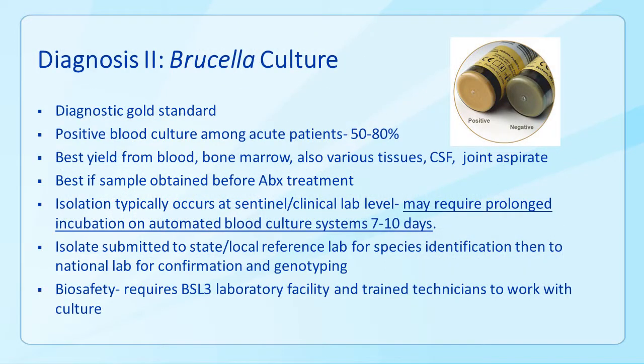Brucella culture is performed fairly routinely here in the United States, and it's considered the diagnostic gold standard. And positive blood culture among acute patients ranges between 50 and 80%. So even if you have an acute case of brucellosis, you may not even get a positive blood culture. The best yield is from blood. It seems to be the most common specimen from which Brucella is isolated, but you also have with brucellosis a lot of localized infections. So local abscess material or aspirates from localized infection areas are also optimal specimens for culture. And it's best to obtain these before antibiotic treatment.